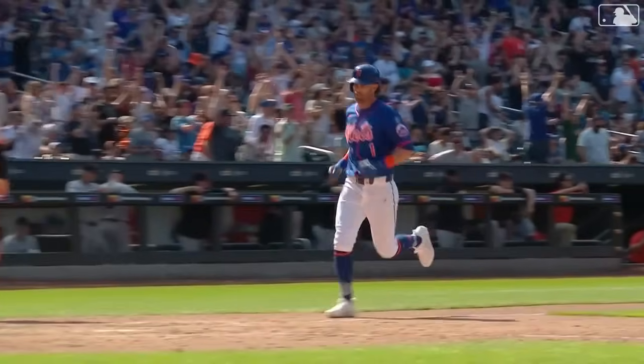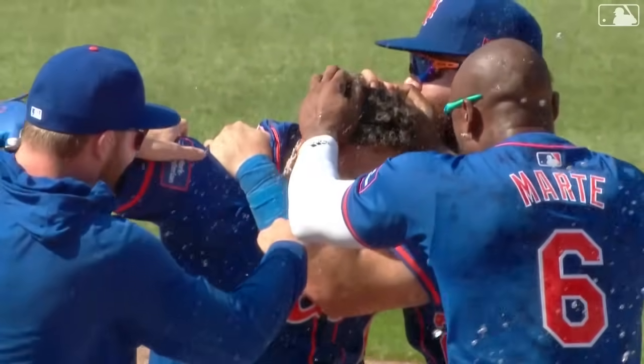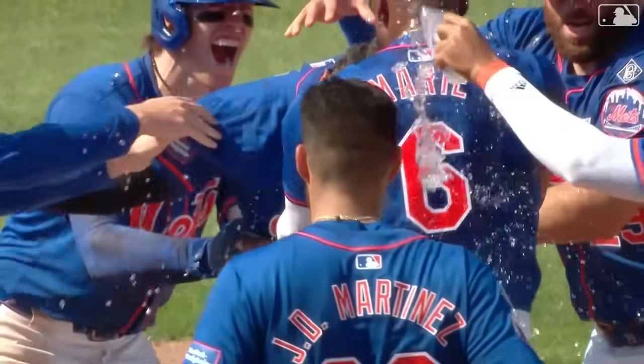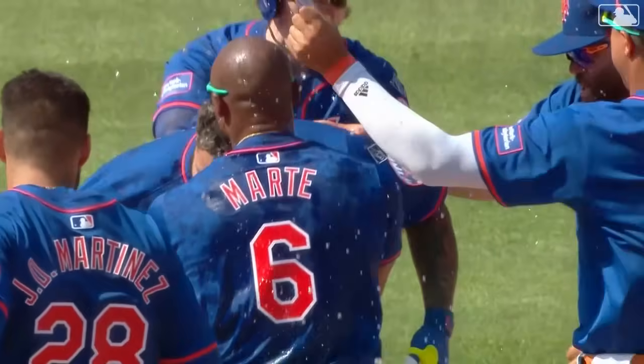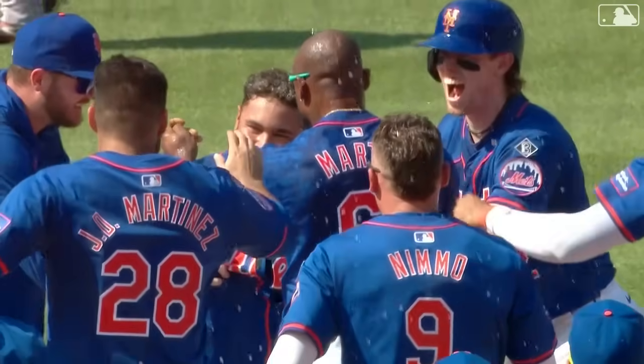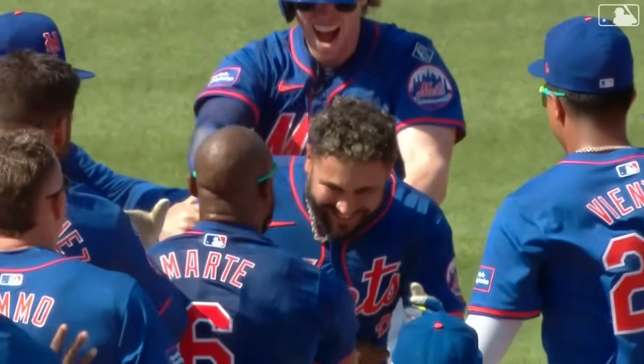McNeil comes home with the winning run. The Mets plated 3 in the 9th. Bader drives in a pair to tie it, and then Narvaez with the game-winning hit. After going 0 for 27 at home this year, Narvaez with the big blow to get the Mets over the top and get them the finale of this series.